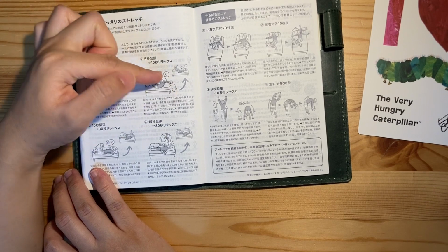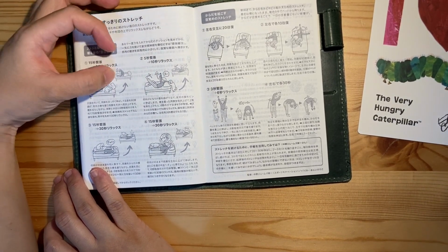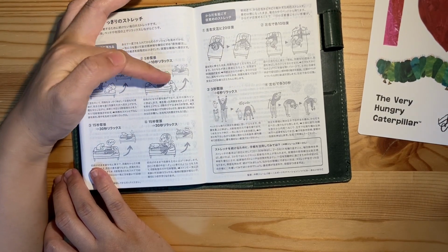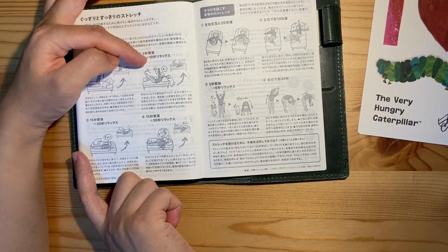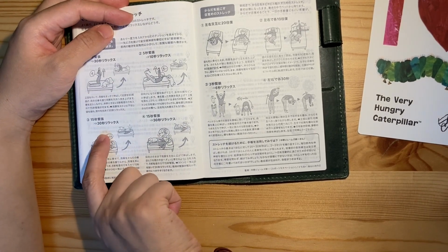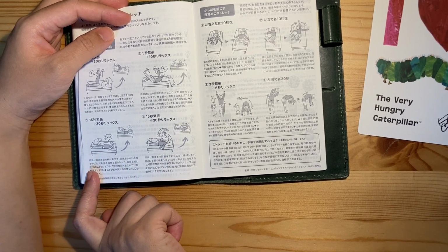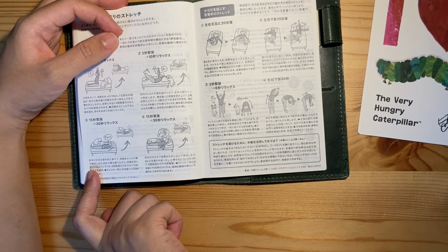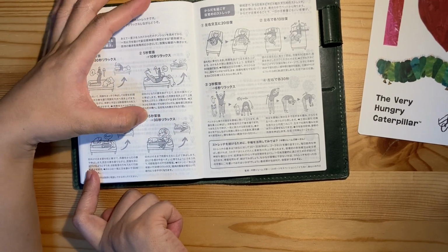This one is lying down, just I think stretching. Well, this one is stretching your back. This one is stretching your legs, and then for 5-10 seconds, for 15 to 30 seconds, just lie down and stretch your shoulders. 15 to 30 seconds. Stretch your arms.